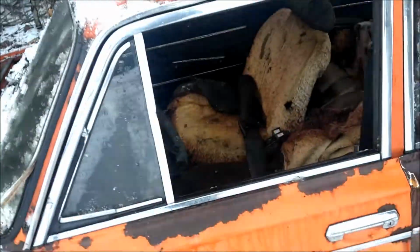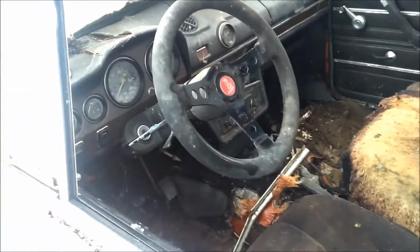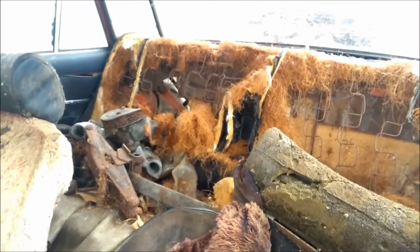Moving on to the interior, well, it is entirely fucked. Wheel is sweet, but there's not really much left. That's okay too. I have plans. Not a huge deal.